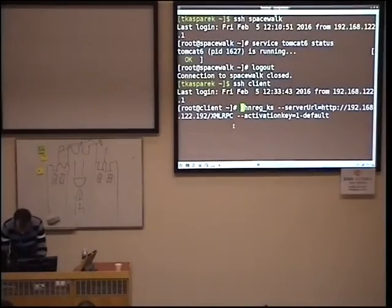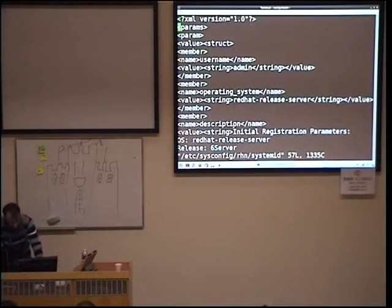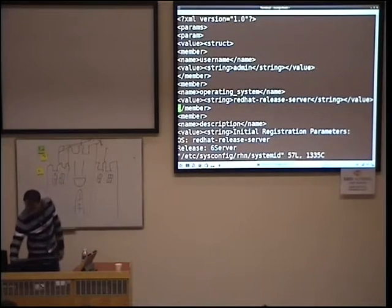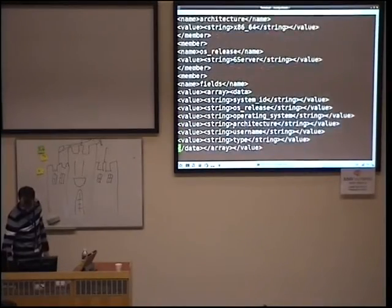And I'll show you. Okay, I don't have Vim, so let's use vi instead. The systemid file is just some XML file saying that you are registered to some server.